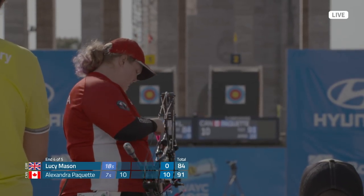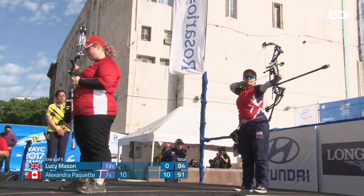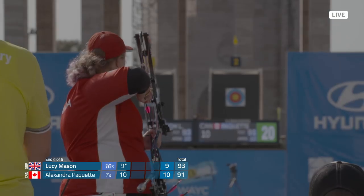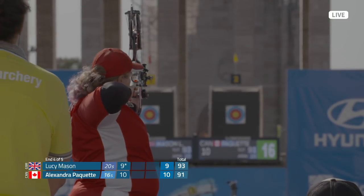In now. Yeah, found 10. You can see Lucy was poised and ready to go, so as soon as that arrow's gone, the buzzer goes and the next arrow can be shot. Straight up, yeah. Took a liner. Close one. She's adjusting her sight there.